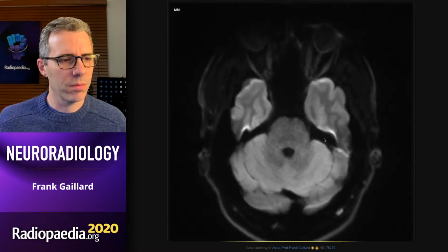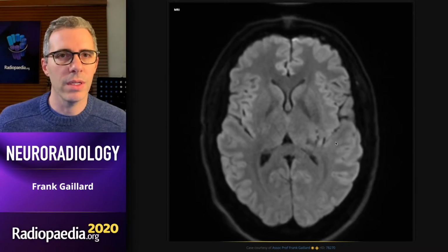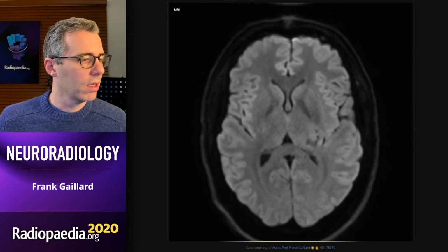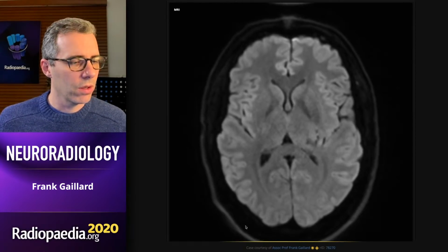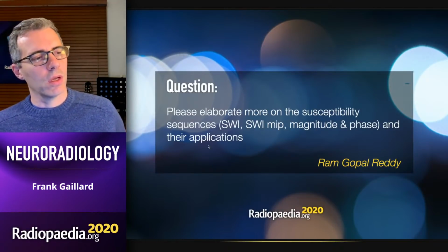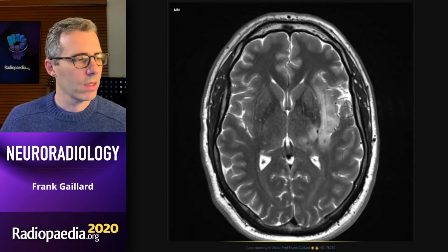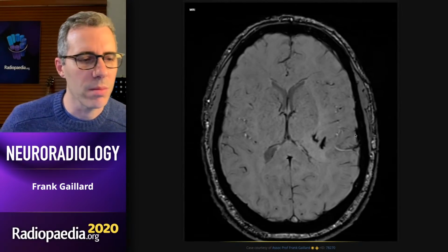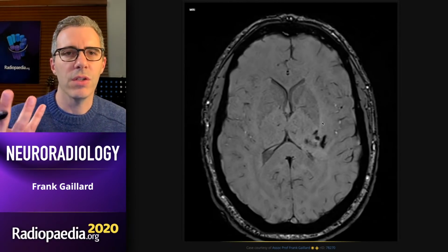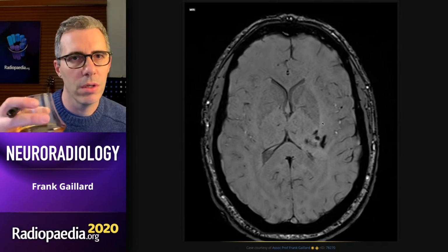We'll have a look. Do we have the B0s? No, we don't have B0. B0 DWI component. It's an EPI, so a T2 star weighted sequence. So it can be useful just to look for blooming. But we do have susceptibility weighted imaging, which brings us to a question, which is susceptibility sequences. How do we use them? Well, let's have a look. The one you're most familiar with is just going to be your normal SWI, susceptibility weighted map. And this is just a very good T2 star map that has superseded gradient echo or merge or EPI.